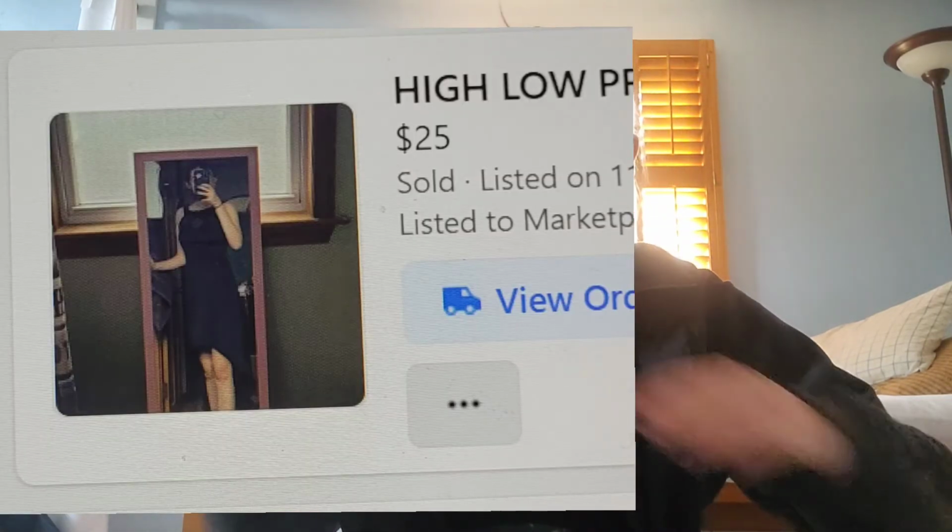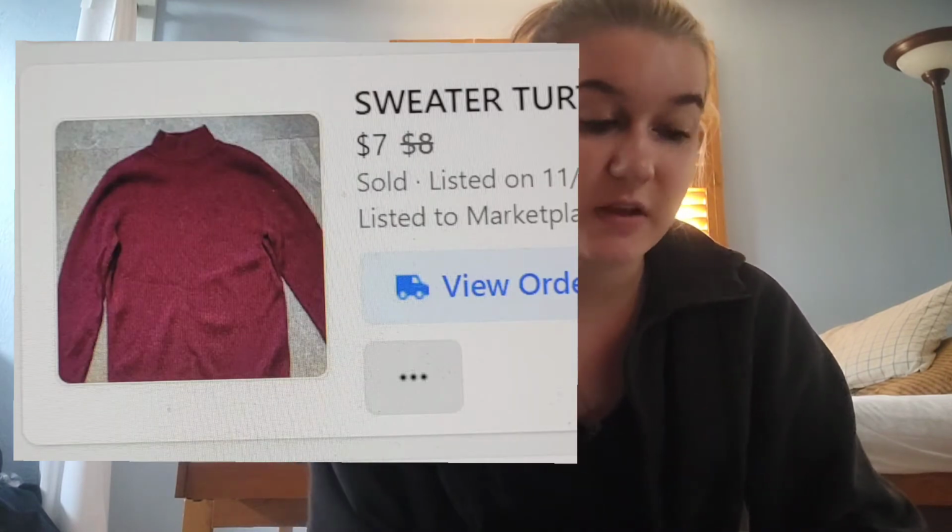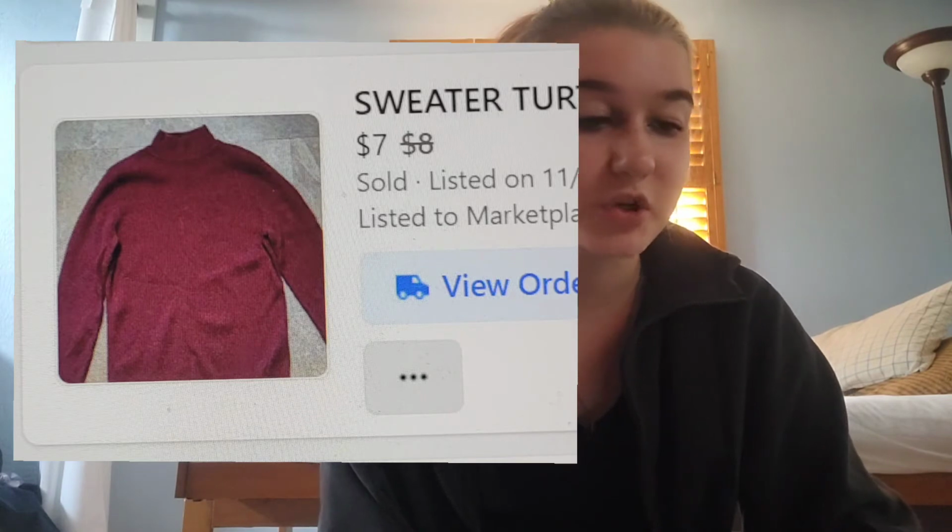I have had the best luck on Facebook Marketplace with prom dresses. Everywhere else they don't do that great, but especially if I try them on, they do really well on Facebook Marketplace. This turtleneck sweater goes for $7. As I said, turtlenecks are always a great pickup.